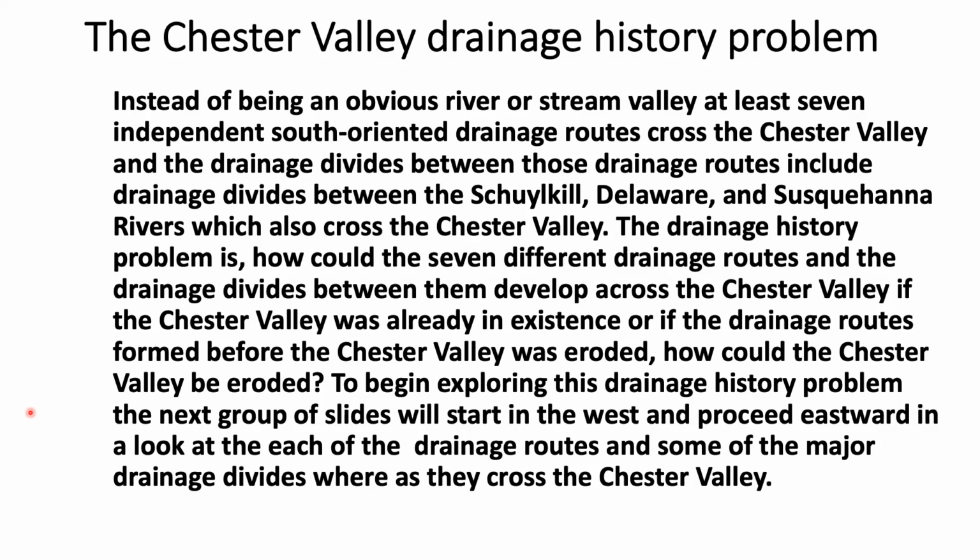Now, the drainage history problem that I'm going to be discussing is how could the 7 different drainage routes and their drainage divides develop across the Chester Valley if the Chester Valley had already been in existence when those drainage routes were formed? Or if the drainage routes had developed first, how could the Chester Valley have been eroded? To begin exploring this problem, I'm going to show you a group of slides starting in the west and proceeding eastward as we look at each of the drainage routes and also at some of the major drainage divides where they cross the Chester Valley.